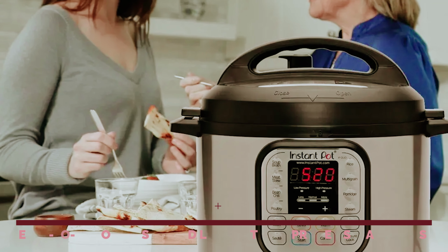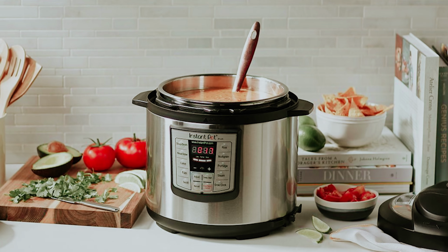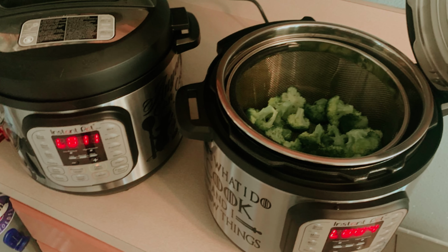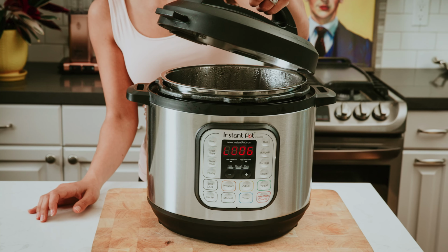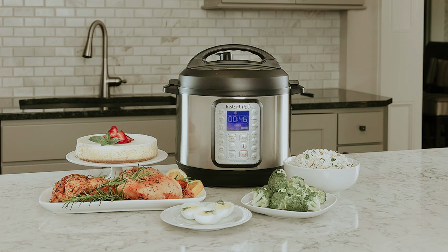You'll fall head over heels for the easy-to-remove insulated lid and the improved steam vents that don't spray you like an overzealous garden hose. Imagine your veggies cooked to perfection. Carrots retain their crunch, zucchini practically melts in your mouth, and potatoes are soft without turning into mush. One tester didn't hold back, saying "crushed it." And trust us, they weren't talking about their dinner plans.